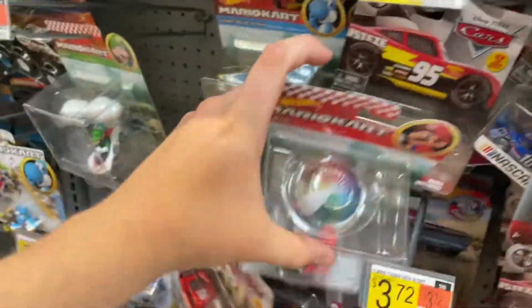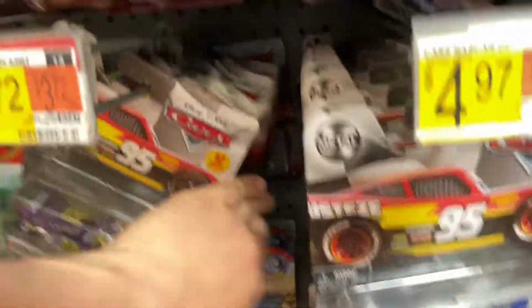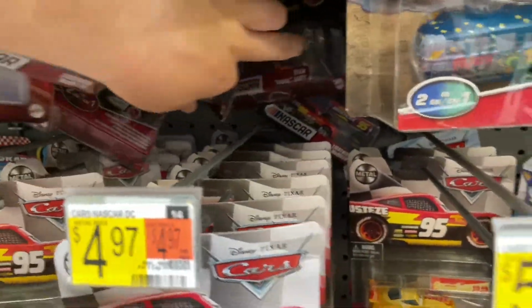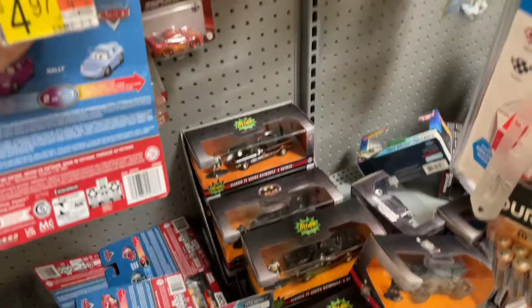Too much. The Mario Kart Hot Wheels are blocking the carry pegs. There's lots of NASCAR stuff. Have to pick them up. So far, just nothing.